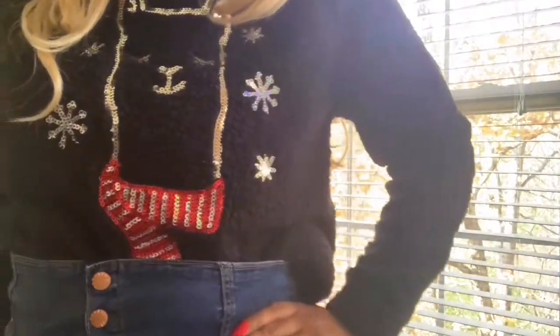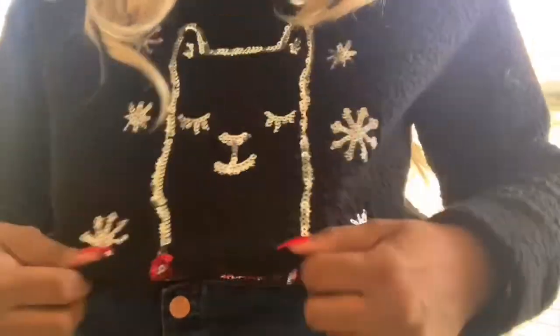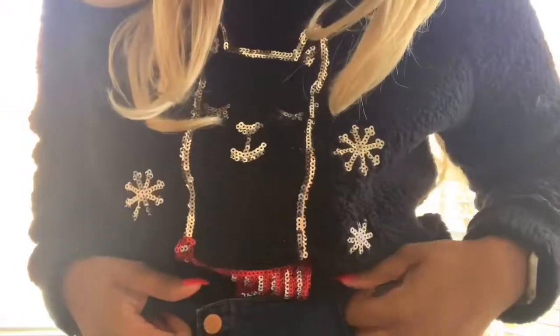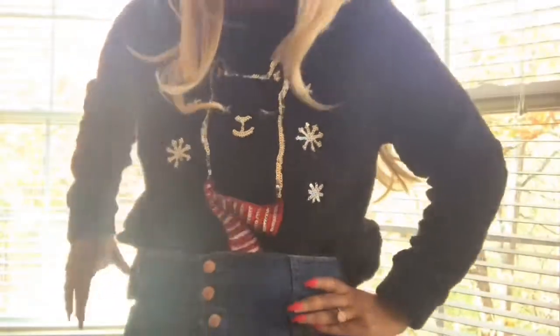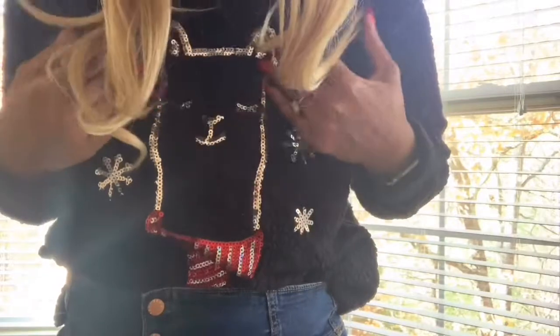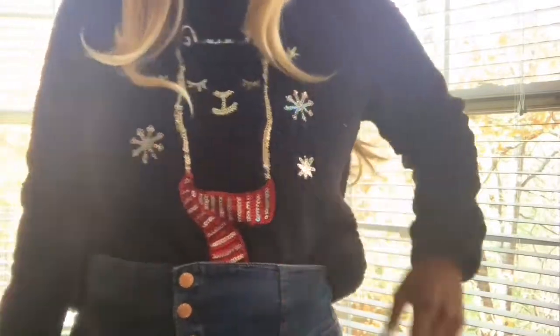Come up closer, just because of the reflection. A whole cat. You know what? I think this might be a llama. Is this a cat or a llama, y'all? I don't know.